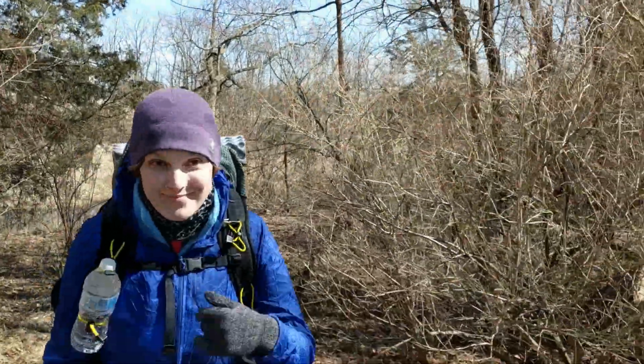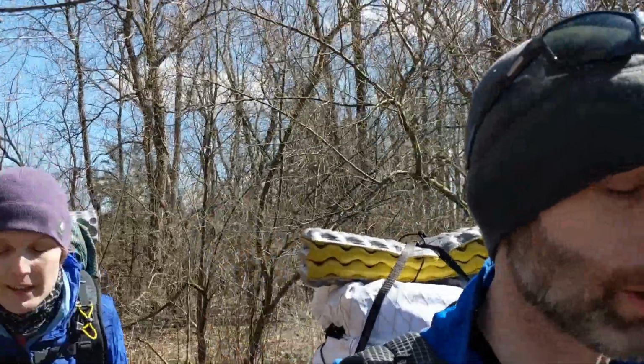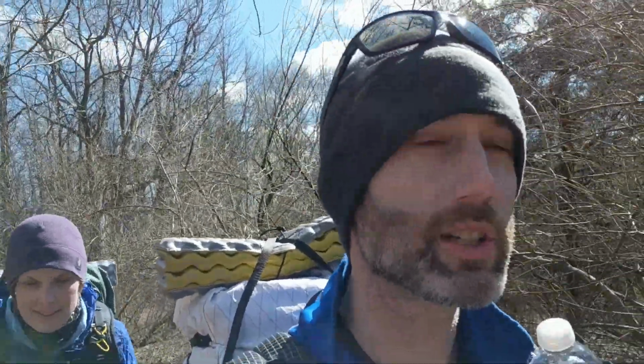Well, we are back on the trail, and by we, of course, I mean myself and my wife, Casey. Oh, feels like forever since we were backpacking, right? Yeah, it's only been a few months, though. Yeah, we were in the Smokies back around the new year, and this time we are in Forest Glen Preserve, still in our home state of Illinois.